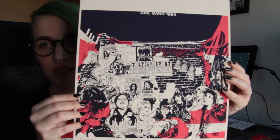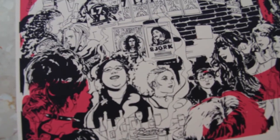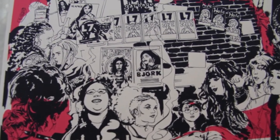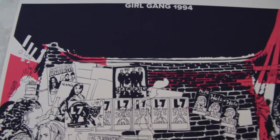At the convention, Guillaume and I discovered the work of Alison Sampson. So Guillaume bought this amazing limited print. I think it's called a silk print and not a print. It's a print about a girl gang in the 90s, so it's perfect for me because I really love the 90s and the music from the 90s. You can see Garbage, L7, Alanis Morissette or Hole.